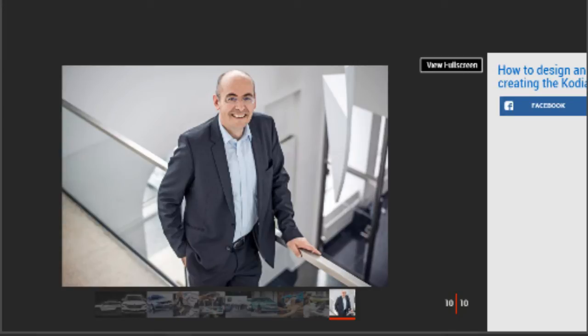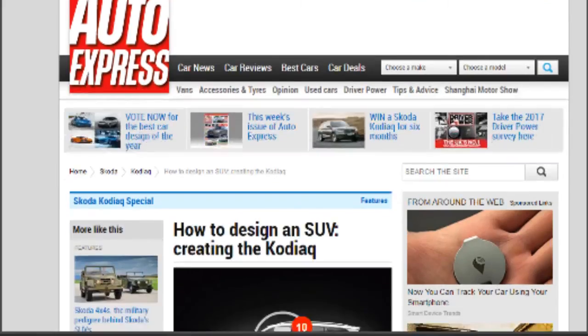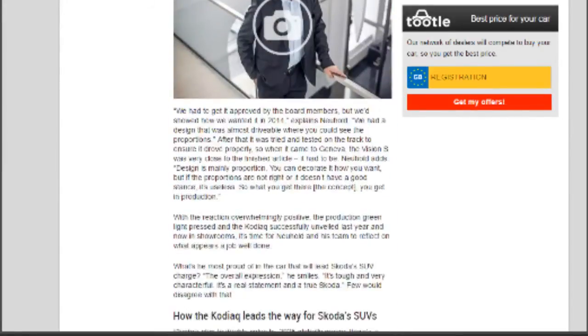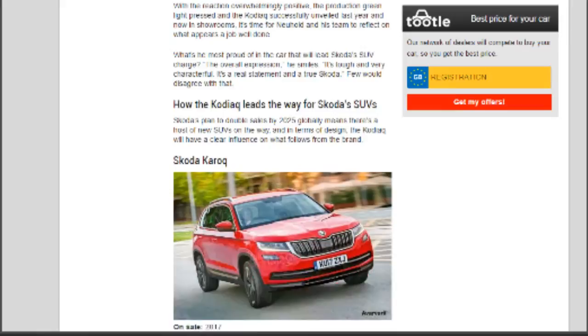Newhold adds, design is mainly proportion. You can decorate it how you want, but if the proportions are not right or it doesn't have a good stance, it's useless. So what you get there, the concept, you get in production. With the reaction overwhelmingly positive, the production green light pressed and the Kodiaq successfully unveiled last year and now in showrooms, it's time for Newhold and his team to reflect on what appears a job well done. What's he most proud of in the car that will lead Škoda's SUV charge? The overall expression. He smiles. It's tough and very characterful. It's a real statement and a true Škoda. Few would disagree with that.